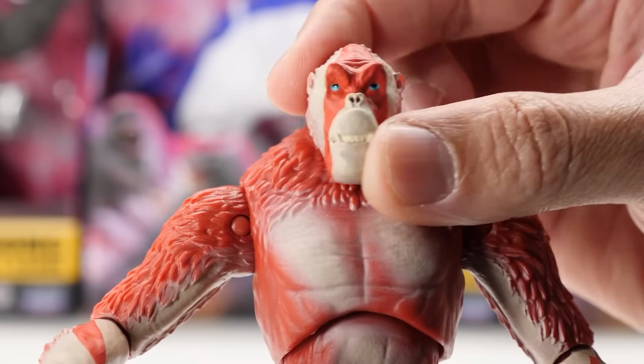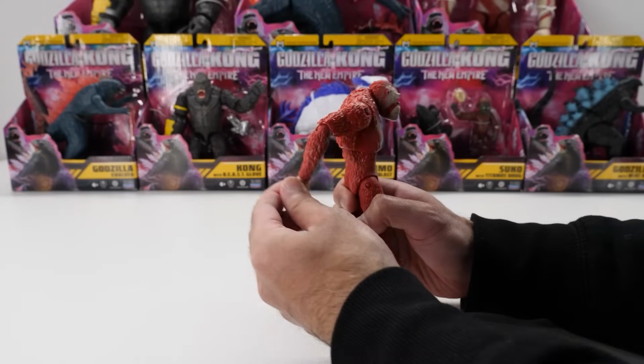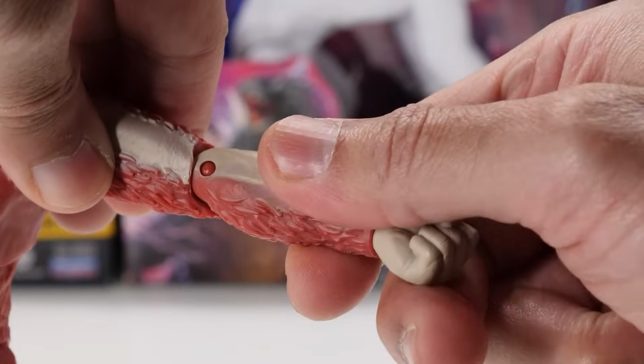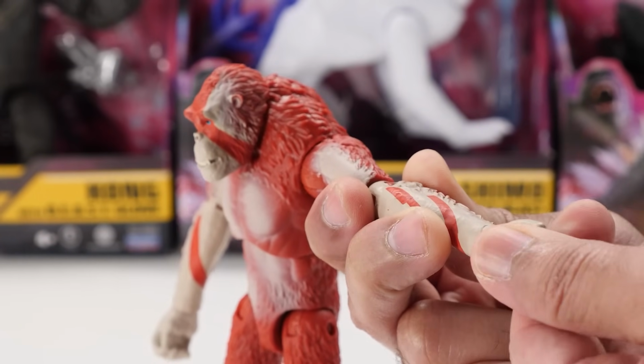Scar King swivels his head. He moves his arms with a ball joint. His arms swivel outward. He has an elbow joint. His elbows rotate, and his wrists rotate.